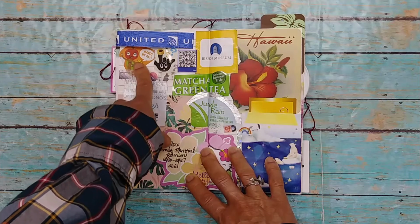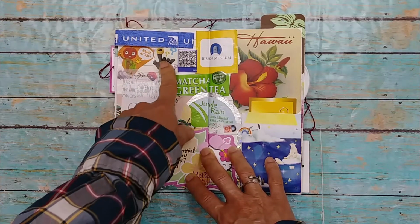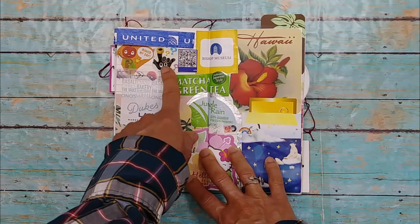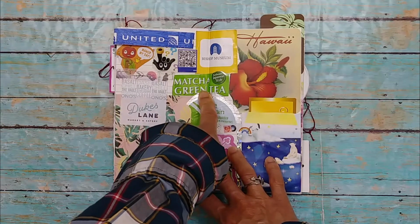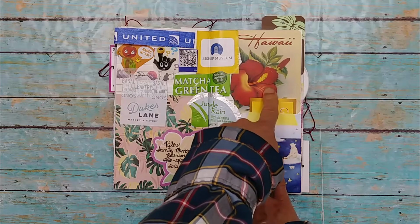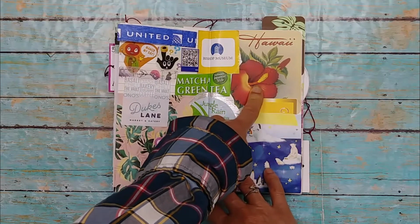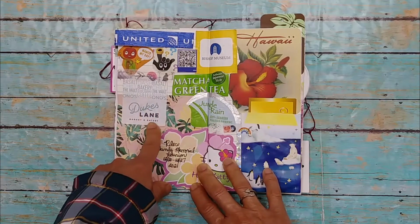I had dried mango, which was so delicious. And these were like potato chips that were shaped like little O's, and they were delicious. And then some wonderful matcha green tea. And then this is a piece of a postcard that I got from the Bishop Museum. They had a bunch of different vintage looking postcards. And then this was a bakery there, Duke's Lane Bakery.